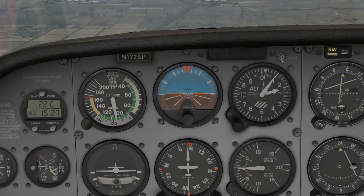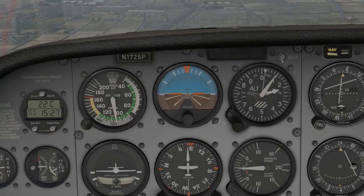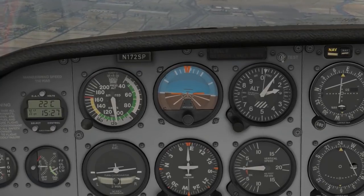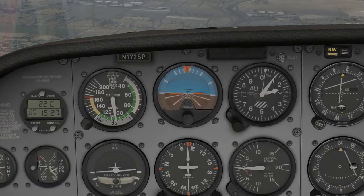So it'll move slightly here to the left, to capture it and then fly it straight. We won't descend on this one. I just wanted to show how you can use the nav function if you were unfamiliar with it.